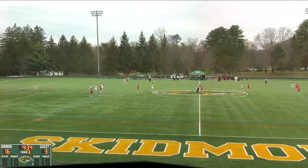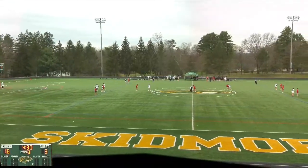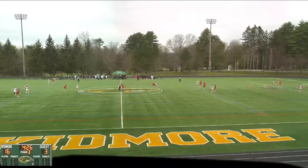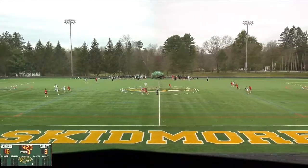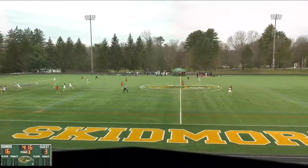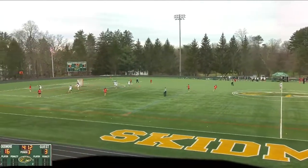Skidmore goal there from Charlotte Taylor with the assist from Julia Kafaso. Great work there for the Thoroughbreds for goal number 16. Ball's up. And Evans comes up with that draw. Beautiful work. Met with no pressure on the transition there. Finds Doherty.